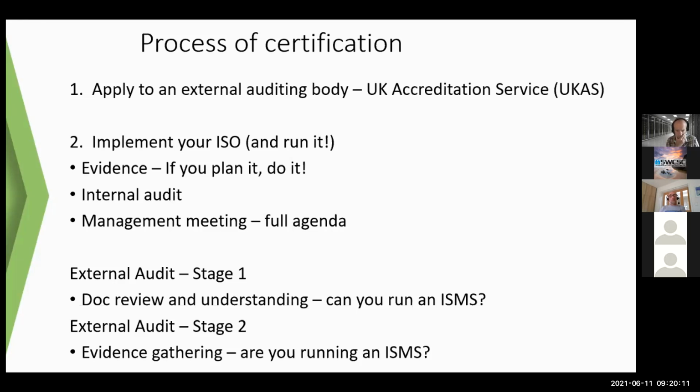And this is broken down into stage one and stage two. So stage one can be thought of as a document review and your understanding. Can you actually run your RTMS? Do you have everything available to you to run it? And then stage two is that evidence gathering. Are you actually running it properly? Are you learning from your mistakes? Are you improving? And again, saying in your policies you're doing something, an auditor will ask you to prove it.